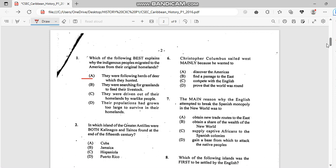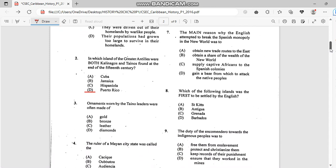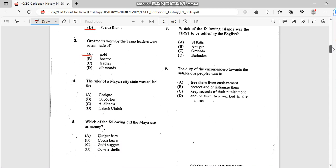Number 2. In which island of the Greater Antilles were both Caribs and Tainos found at the end of the 15th century? They were found in Puerto Rico. Number 3. Ornaments worn by Taino leaders were often made of gold. Number 4. The ruler of the Mayan city-state was called the Ahau.